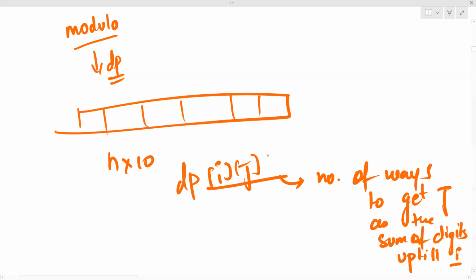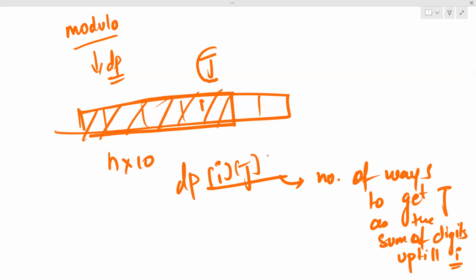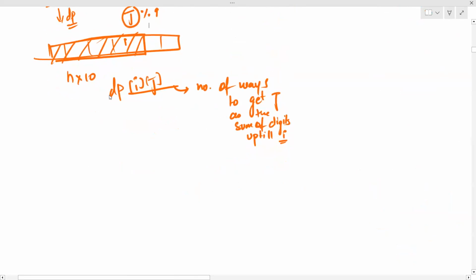Basically this would have meant how many ways there are to fill question marks in the prefix of this part, such that if you're looking at only this part, you will get j as the sum of your digits modulo 9. j is basically the sum of digits modulo 9. Just give me a second. j is nothing but the sum modulo 9.